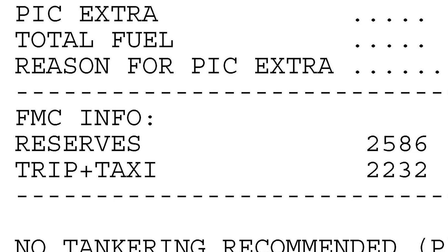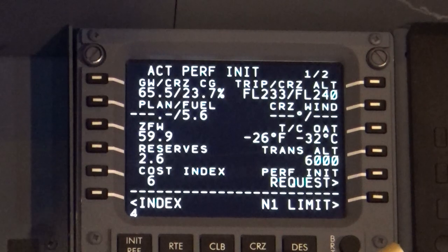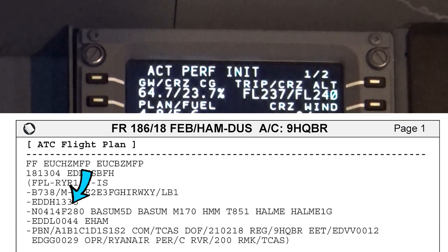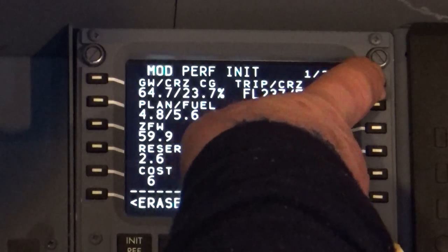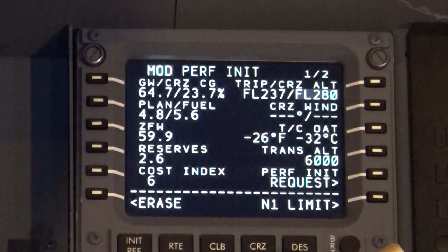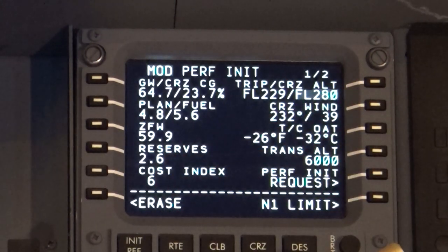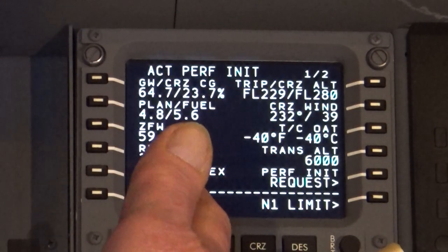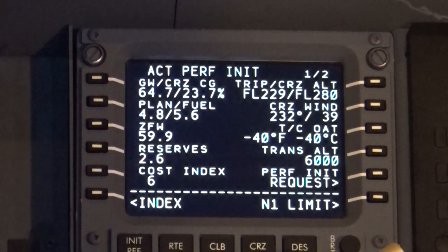And our trip together should be 4.7, 4.8. Cost index 6 is correct. Our flight level is actually 280. And the cruise wind is 232 at 39. And we'll execute that. Some of the information came in was fine, but some of it we needed to change.